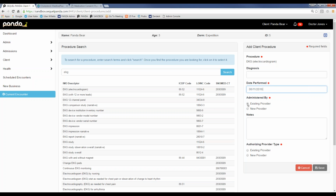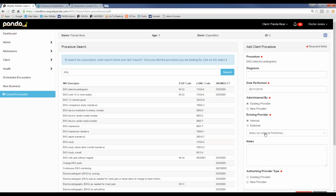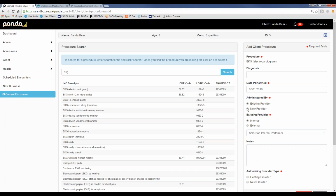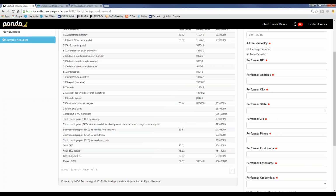So if it's somebody from within SQL, you're always going to choose existing provider, internal, and then you're going to have a list of your docs and nurses at your site. If for some reason it's a new provider, it's going to require us to document these fields. Now I know you're thinking, oh my gosh, that's a lot of fields, that's a lot of information.